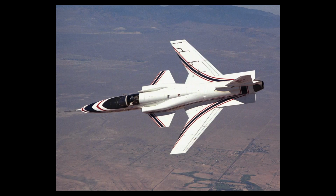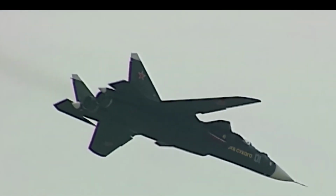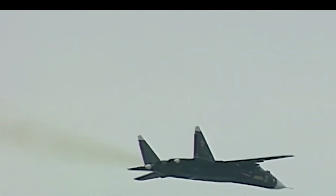The US also looked into forward swept wings with the X-29 aircraft, but the experimental plane required extensive fly-by-wire computer controls and lightweight carbon fiber materials to fly. These technologies were not developed at the time. A serial production of this type of aircraft did not materialize and the configuration was not further pursued.